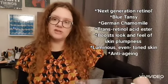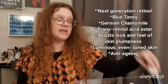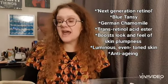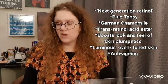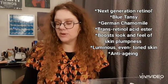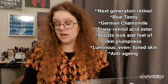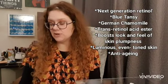It is a retinol as well, so I would use either that one or the A+. I prefer the A+, but everyone's different. This is a next generation retinol, £85 for 35 mils. It boosts the look and feel of skin plumpness, improves the appearance of wrinkles, redness, pores for visibly younger looking skin. The Luna works at night, so you put it on at night to deliver visibly luminous, even-toned skin in the morning.